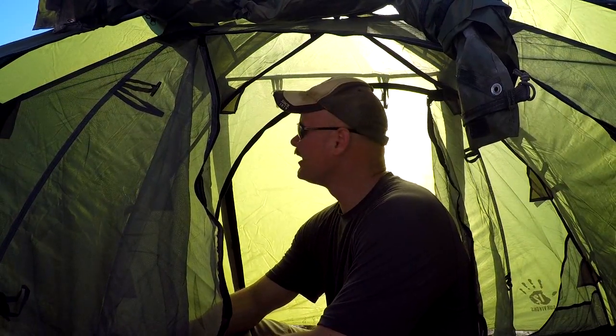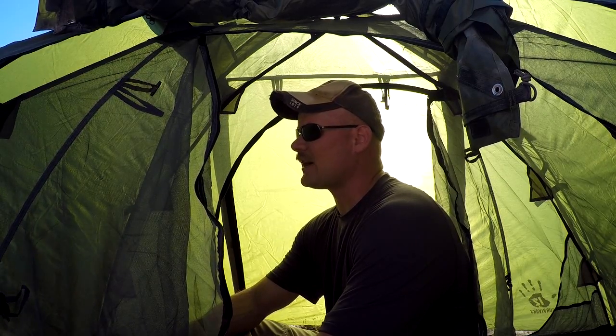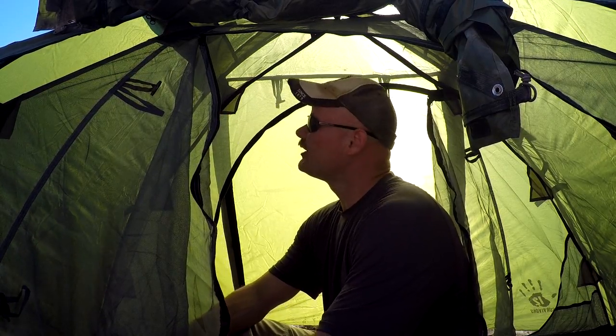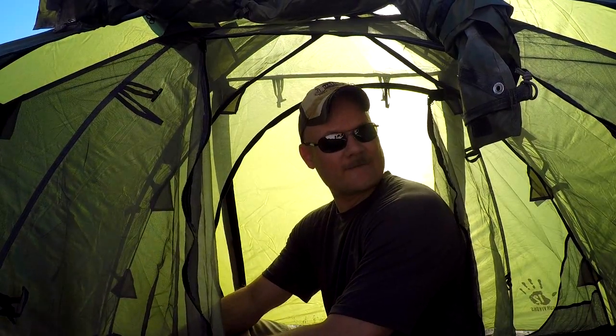Like I said earlier, I think this is a great budget tent. I'll let you guys know how it lasts in the long run, but so far it seems to be pretty decent, and I'll let you guys know.